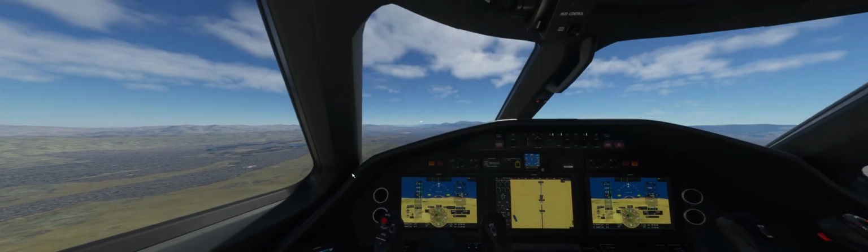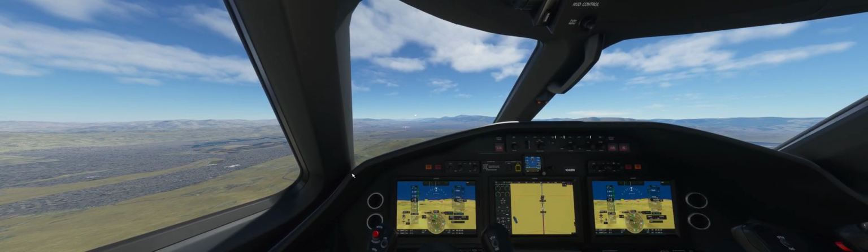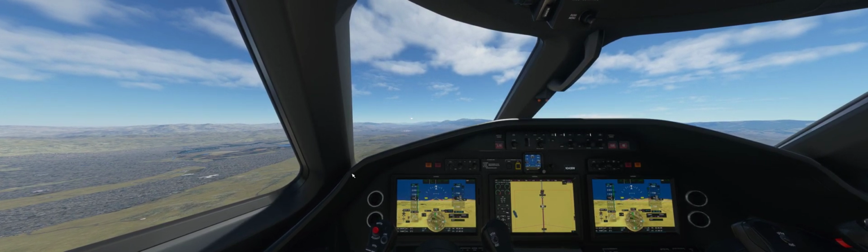43 Bravo Whiskey, Reno Tower, cleared ILS X-ray runway 16 right approach. Altimeter 30.25. Wind 226 at 19er. 3025. Winds are what are they at 19er? 226 at 19er.